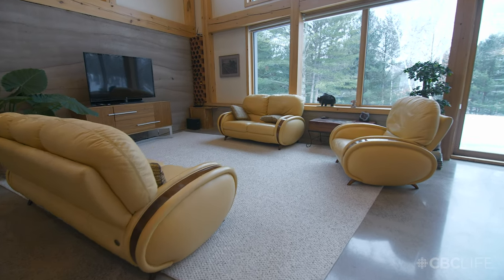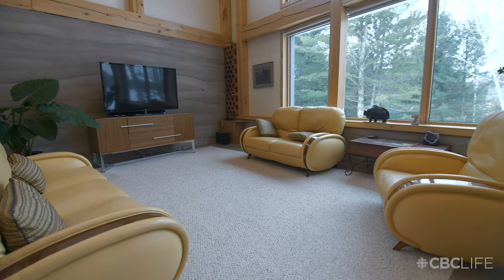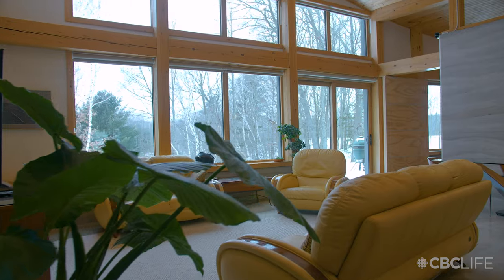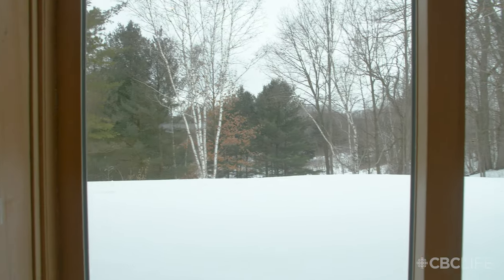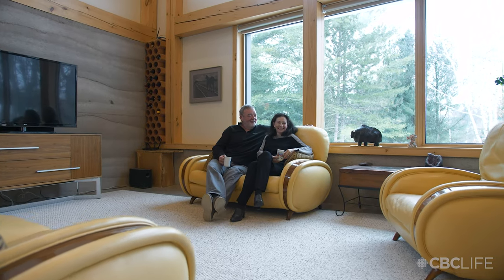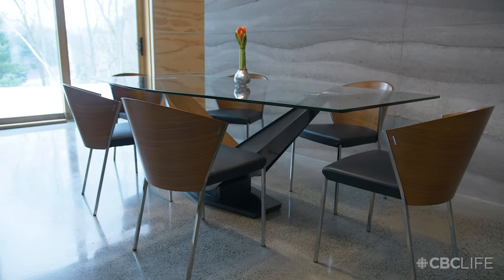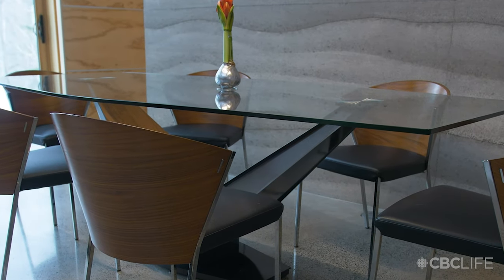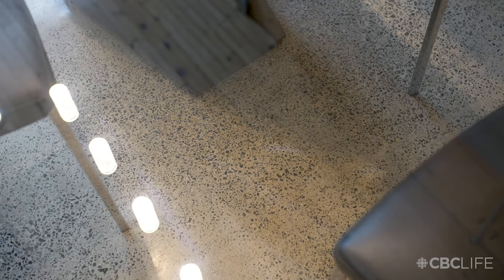We come this way, we come to our living room and dining room area. Wherever you are, in the kitchen, dining room, living room, coming into the home, the first thing that takes your eye is the view. Part of the uniqueness of the dining room setup is the glass table. You can look down on the floor and see a beautiful polished concrete.